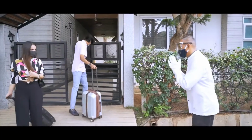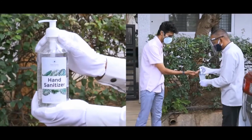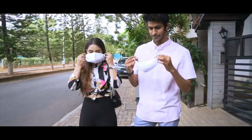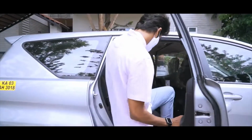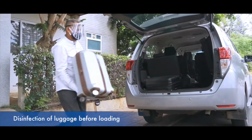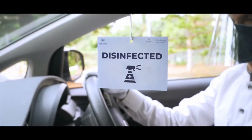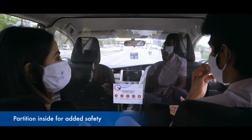Our drivers will now check your temperature and provide you with hand sanitizer and a face mask as they usher you to our car, which will be sanitized after every use. Your luggage will then be disinfected before being stowed into the boot. You will also notice a partition inside the car as an extra layer of protection.